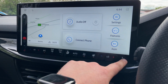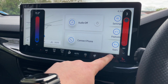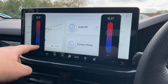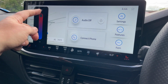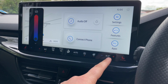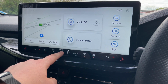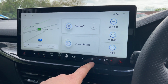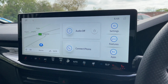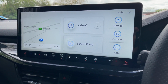Heated seats, which are three-way adjustable, found either end. This is a dual climate system, so both sides of the cabin can be adjusted to individual temperatures. So if you do have a very cold passenger, you can keep them nice and warm whilst keeping yourself nice and cool. Next up is air conditioning, rear demist. We have the electronically heated windscreen, automatic function, fan speed, and this is where you can turn on the heated steering wheel.